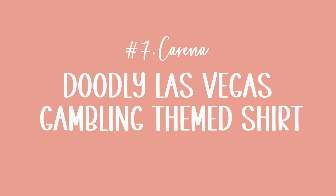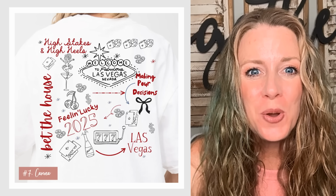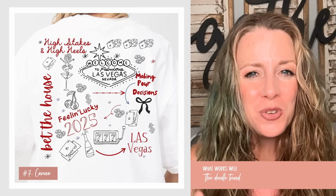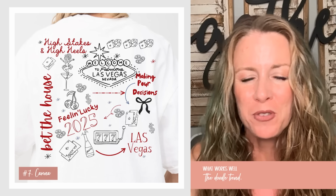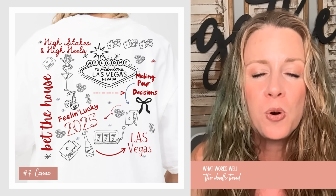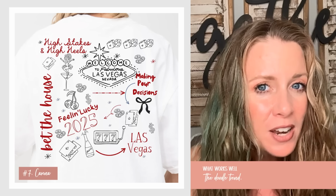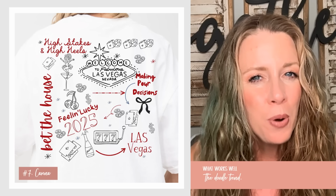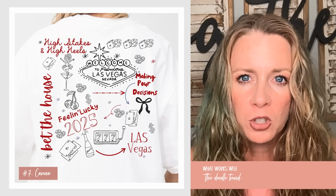Next up, we've got Karina. So Karina has this design here that is super duper cute. It's got that fun doodle style layout, visually engaging, feels like a scrapbook of wild memories. Perfect for group trips, bachelorette parties, or girls' weekends. If you did not know, the doodle trend is very, very much happening and should probably be a regular part of your stabs right now.